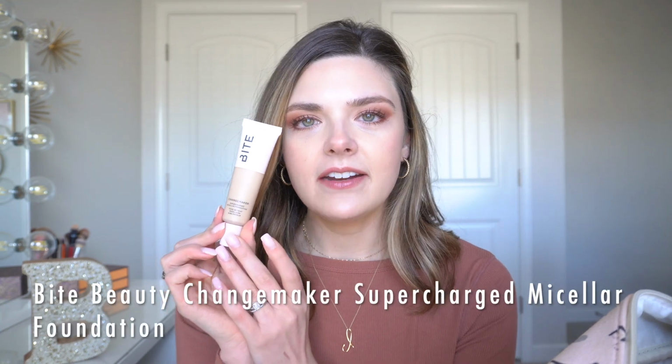And then to go along with that, I am bringing my Bite Beauty foundation. For my foundation option while I'm there, I'm only taking this foundation. And I didn't have to think about this at all. This is really my favorite foundation I've tried in quite a while, and I've tried a bunch recently that I really like, but my favorite is the Bite one.